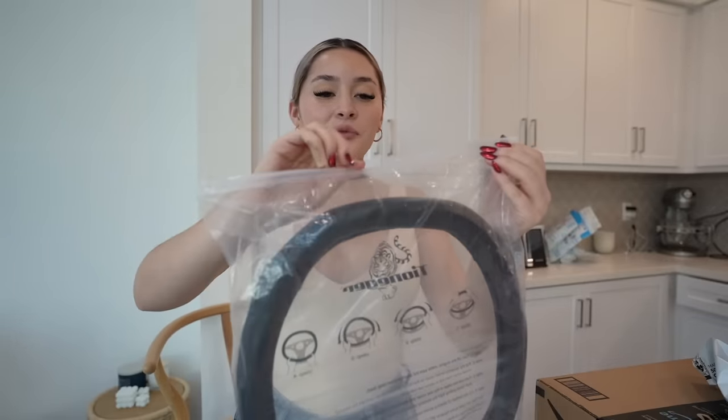I think this is my steering wheel. Oh, yeah. I got a steering wheel cover, but I did not get it in a light color like my interior. Honestly, this is the most wear and tear part, and I don't think it's something you want to dirty. One more thing, I got these, which are bag holders.